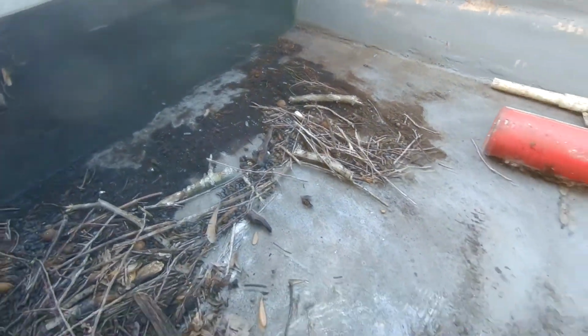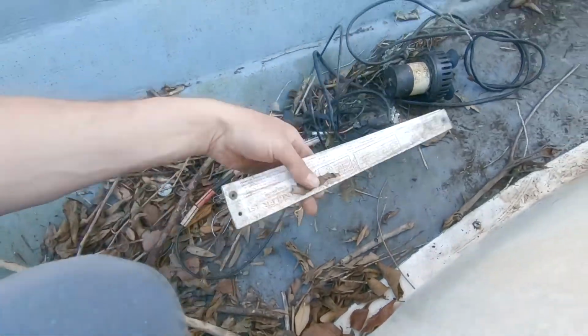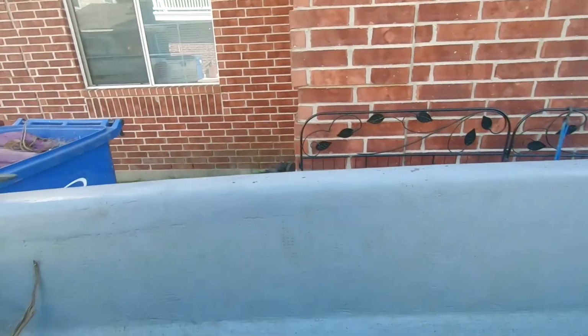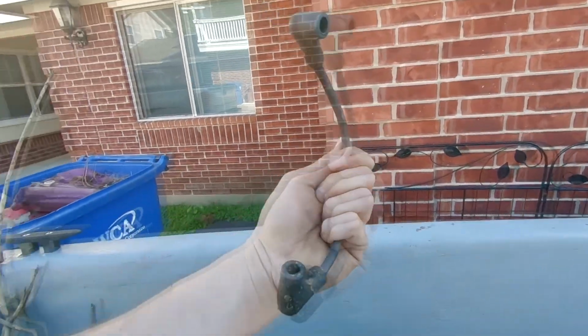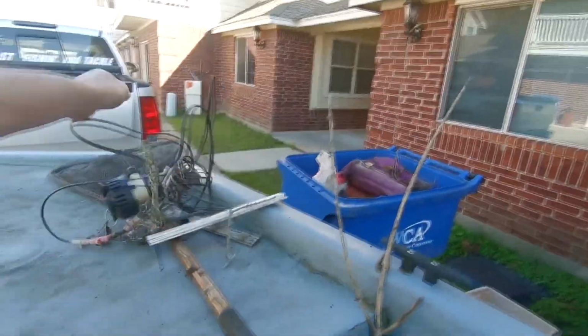Alright, we're going to get all these branches and stuff out of here. And then we'll come back and see what it looks like. We got some stuff over here. A angler ruler. Shallow water. That's why we bought this boat, for shallow water. And I think this is a bilge pump or something. Plug wire. I might save that. You might need that. And it looks to be a stringer. We'll keep that in the keep and check it and see if it works. Alright, we're gonna get all this stuff out of here now.